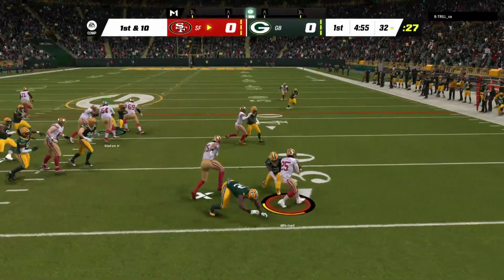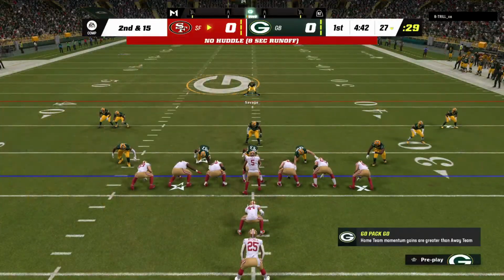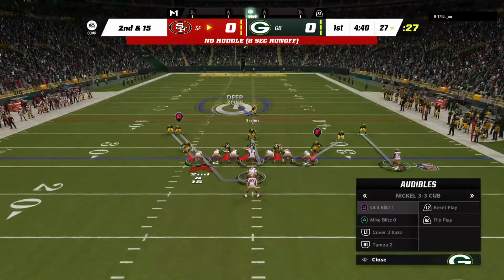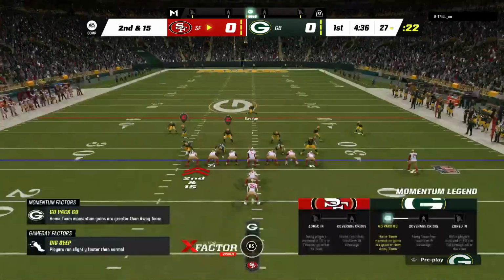They'll start with a run by Mitchell. And they are not going to let him turn the corner. Some serious pressure right out of the gate. So a 5-yard run the other way, the wrong direction, and that leads us to 2nd and 15.